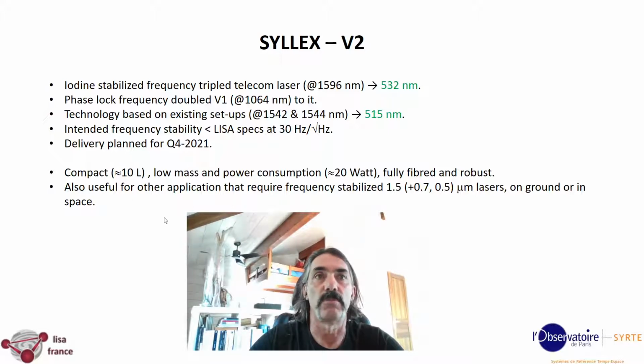This part will be very small, about 10 liters in volume, with low mass and low power consumption, about 20 watts. Again, fully fibered and robust. The point is that this is also developed for other applications that require frequency stabilized telecom lasers or their double or triple frequencies, on ground or in space.